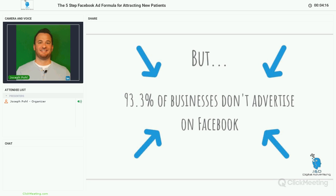Now, this stat stuck out to me, and I still can't believe that this is true, but it is. It was done by Social Media Examiner, which is a very big online publication for social media advertising and digital marketing. 93.3% of businesses do not advertise on Facebook, which, as you can see from the numbers, how many people use Facebook day in and day out, how engaged they are with companies, and 93.3% of them are not taking advantage of this.